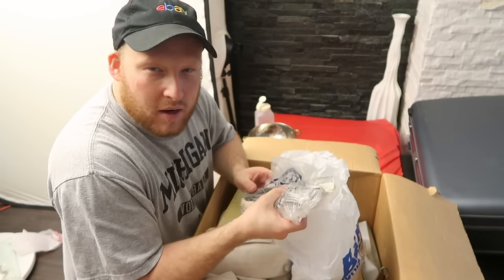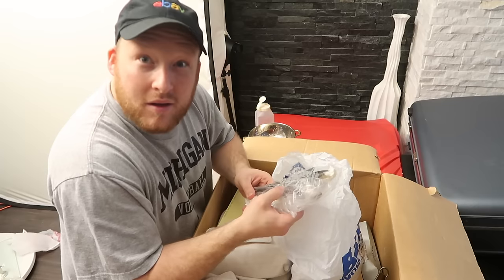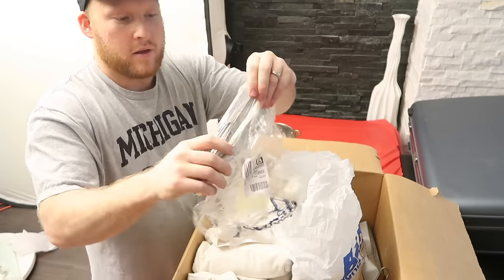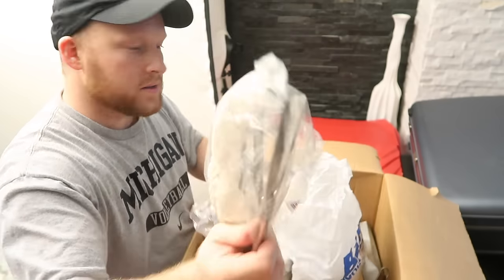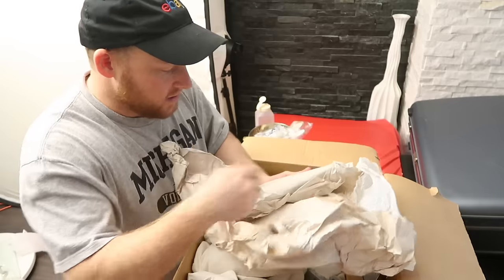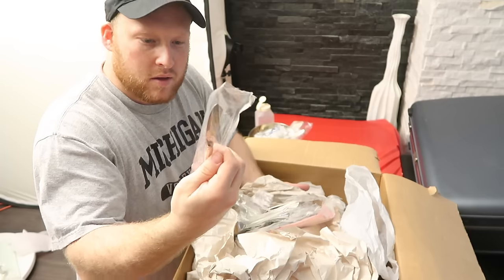Reed and Barton. I don't know if you guys have heard of that silverware. I don't know if I'm saying it right. This is kind of faded. But there's a lot of this Reed and Barton silverware. It says stainless steel, and it's made in Korea. So there's a lot of that. You guys can see that. Is that good? I don't know. I'll have to look at the brand. I actually haven't even pulled it up. But there's a lot of this in here. Look at this, and look, they all have the original paper on them, which is crazy.